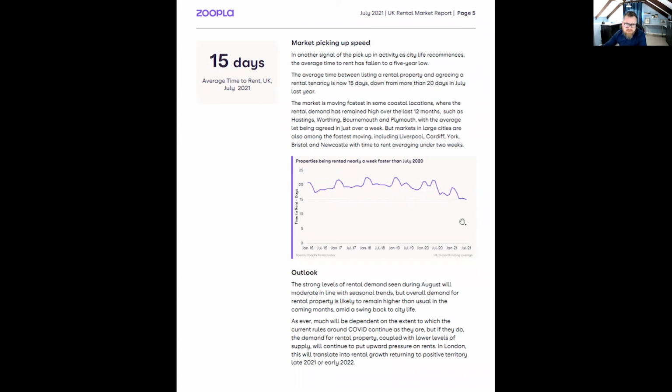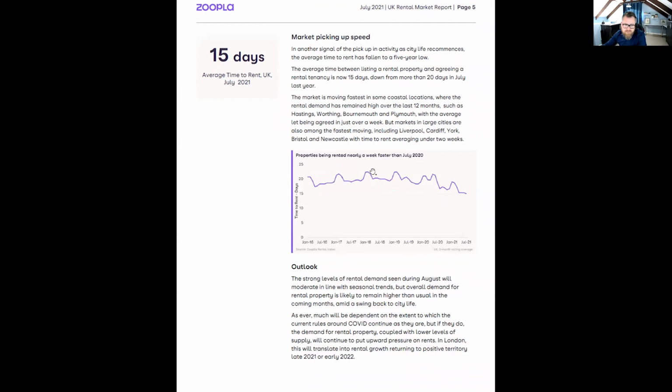So the market's picking up speed, and the average time between listing and letting is now 15 days. This graph shows properties being rented nearly a week faster than July 2020. In places such as Hastings, Worthing, Bournemouth, and Plymouth, average lets are being agreed in just over two weeks. And in large cities, the fastest moving are Liverpool, Cardiff, York, Bristol, Newcastle, Manchester. Most of our buildings are fully occupied. The ones that we offer that are completed, we're seeing very good occupancy levels.